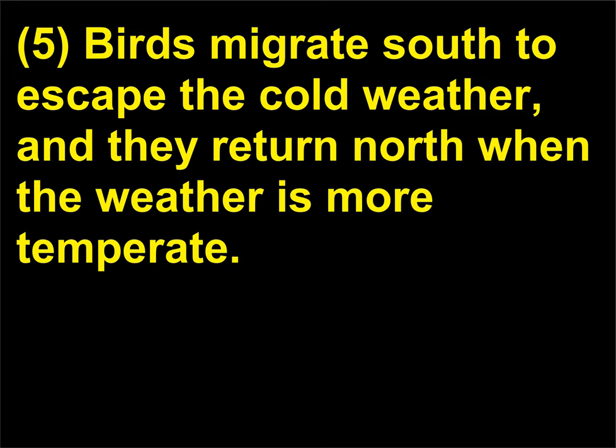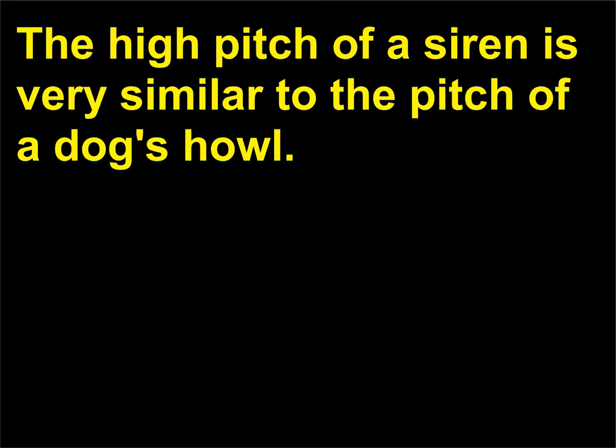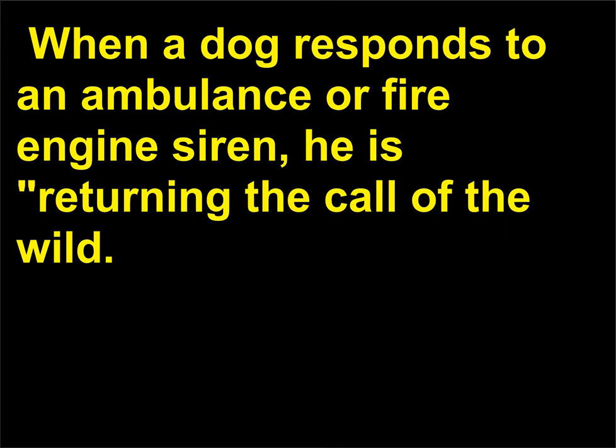Why do dogs howl at sirens? The high pitch of a siren is very similar to the pitch of a dog's howl. A dog's howl is a way of communicating with other dogs, either to indicate location or to define territory. When a dog responds to an ambulance or fire engine siren, he is returning the call of the wild.